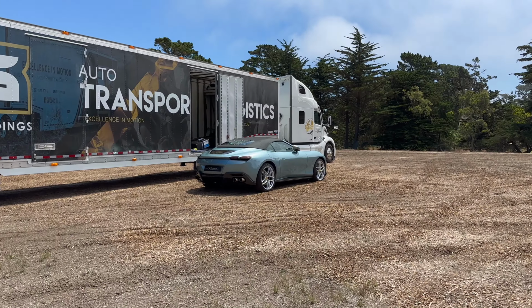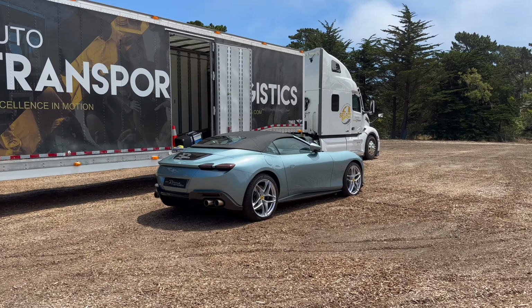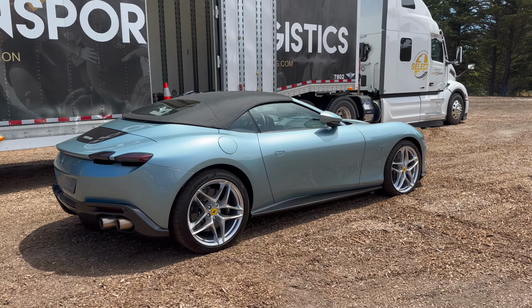So we saw this car in a showroom a few months ago, the Roma Spider. Cool concept, cool looking car. I just think the back end looks a little bit too tall, at least in my opinion. But other than that, it's a pretty cool car.